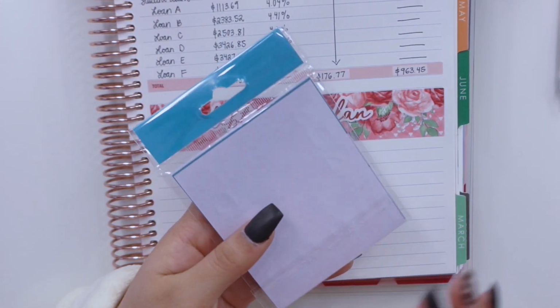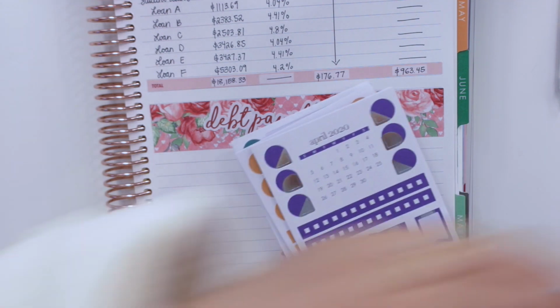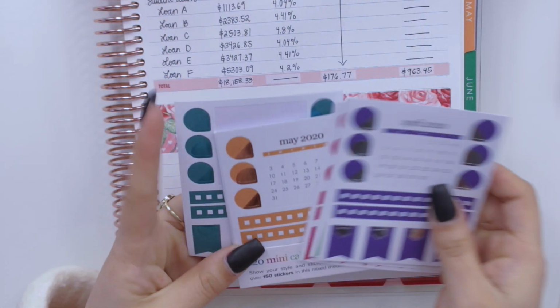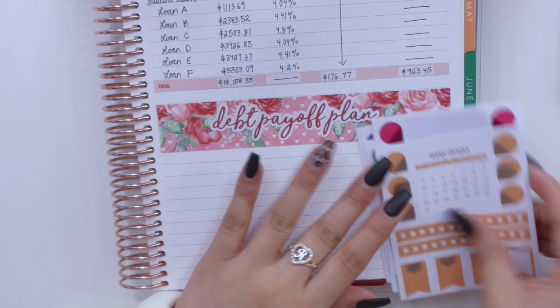So I definitely am very realistic with how much I'm going to be putting per month because I have other bills to pay, you know? So for this page, I like to use these little calendar stickers. They are from Erin Condren. They come in a pack, and I typically like to use little flags. So I'm going to be doing up to May.